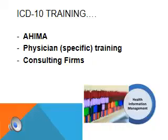Physicians need to have specific coding training for the area of their specialty. For example, a gastroenterologist or an endocrinologist is going to have different codes that they use more frequently according to their area of specialty. So the physician wants to make sure and get some really good education on their area of specialty for coding.